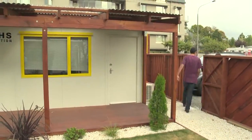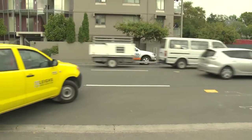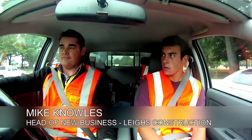Inside the Christchurch Red Zone, Lee's are building a big new retail and office block. There's an all-important safety induction, and then Mike and Kyle head off to the Red Zone to see the new building site. Lee's is a local company, and we're very keen and passionate about the rebuild, and we've been very actively involved to date.